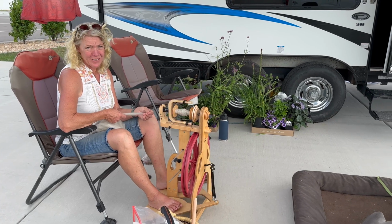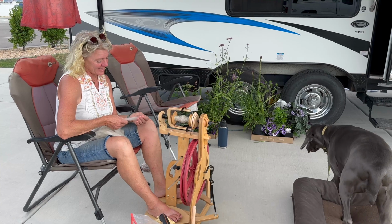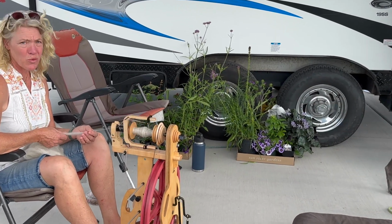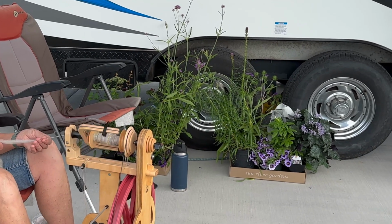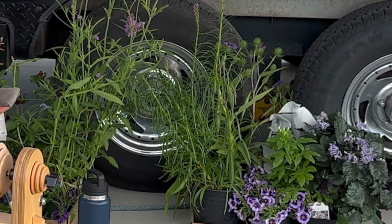Trying to learn a skill. Oh, well, good. What's that in the background? Not the dog. Your water bottle. Maybe you can water those plants that you insisted on getting.